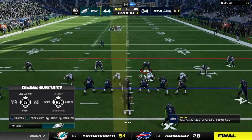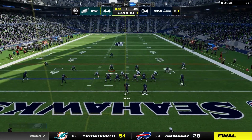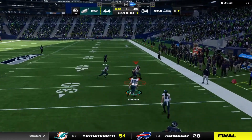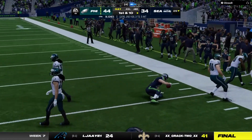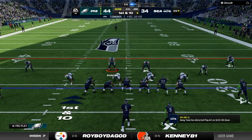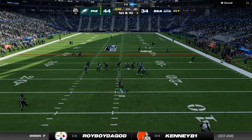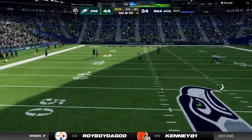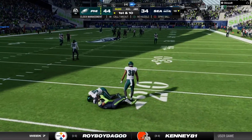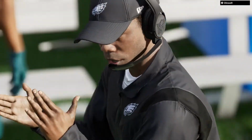Back-to-back incompletions, but we know this is definitely 4-down territory. Time not on their side. I don't think they want to try and get the 1st down in 2 installments. I think they got to go and get it right here, right now. And he's brought down. They took a big shot there. It pays off. A solid gain downfield. Now Jones. Now a desperation throw deep downfield. And that is going to officially draw the curtain on this one as the last throw intercepted. Picked off by Asante Samuel Jr.